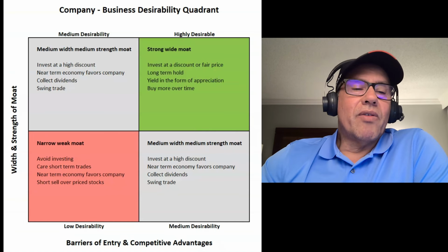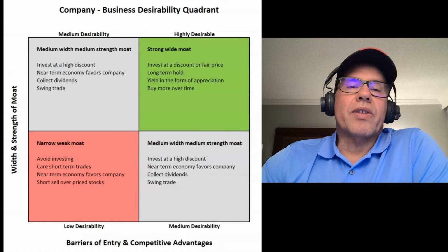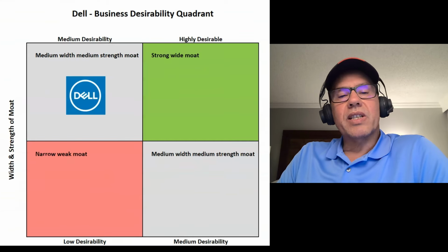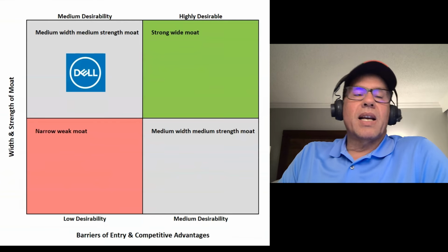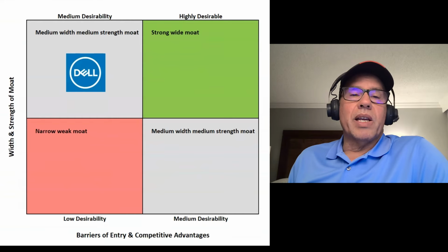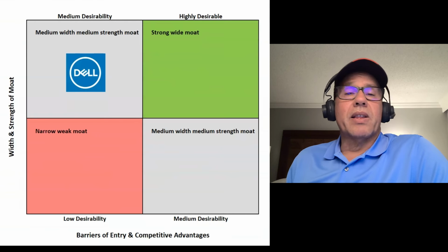So as you can tell, I've really put some time and energy into really defining the 4 quadrants where I could fit a company into. And I'll be using that on my videos going forward. For example, I started to look at Dell, and I'm going to put Dell in the medium desirability quadrant. I think they are a good company. They have a very good brand, but they're pretty much like Hewlett Packard. They really are a company where you got to get a good discount. You got to understand that they have a tailwind and buy at the right time.